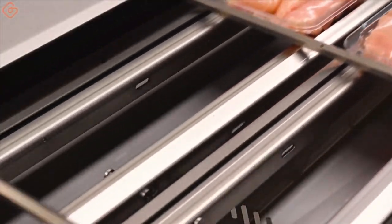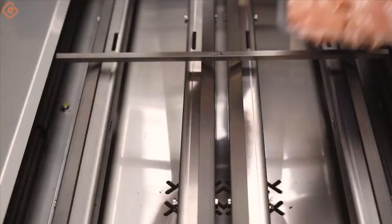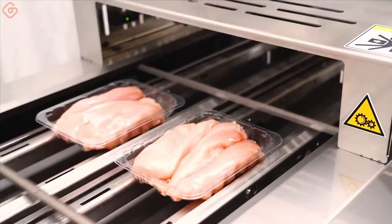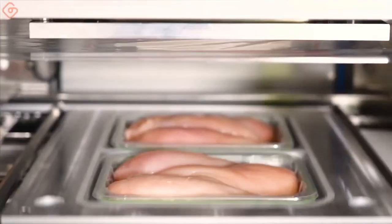Today, we will delve into an interesting aspect of cuisine, chicken breast stretching. Seeing the chicken breasts stretch tightly on the line, you will feel the balance and care the restaurant puts into every smallest detail of the dish.